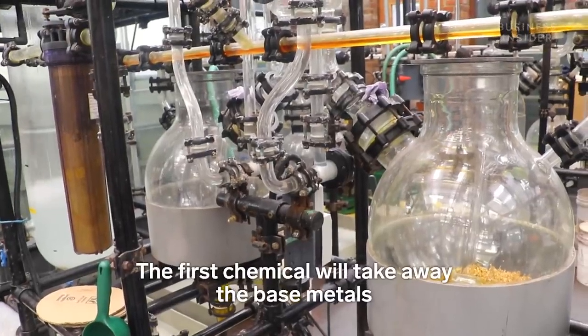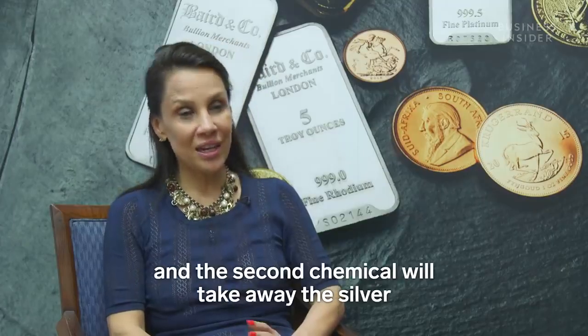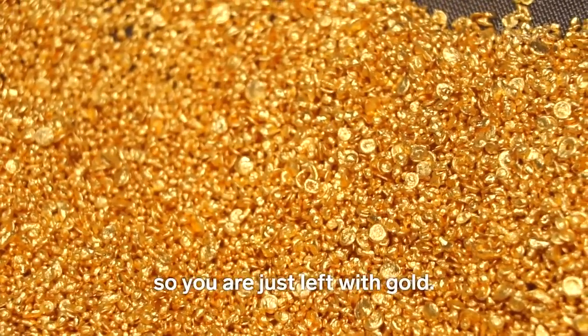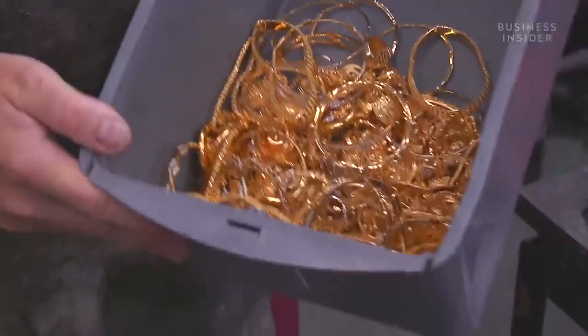The first chemical will take away the base metals, and the second chemical will take away the silver. So you are just left with gold.